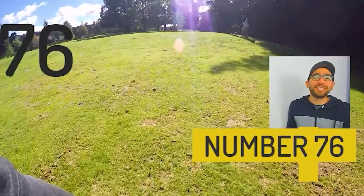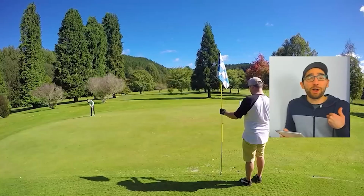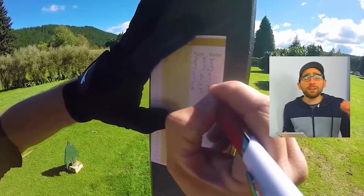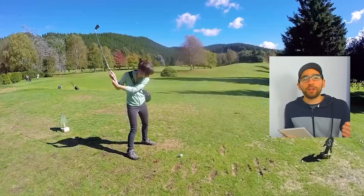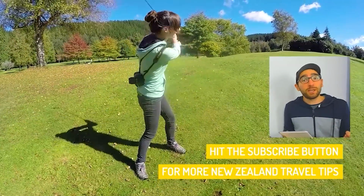At number 76, we're trying out a round of golf. I'd never played golf before I arrived in New Zealand, and I got to try it here. Do you know why? Because there are golf courses everywhere. It seems that every town, village and city has its own golf course or two. Some of the most popular ones are on the North Island, Cape Kidnappers, it's super scenic, and on the South Island, Millbrook for the same reason.